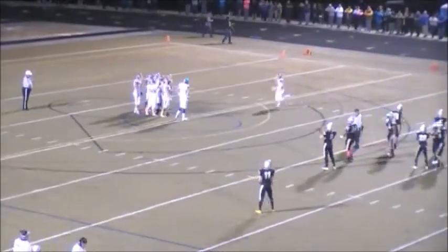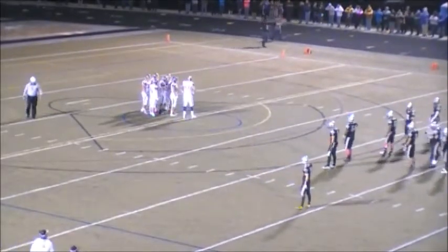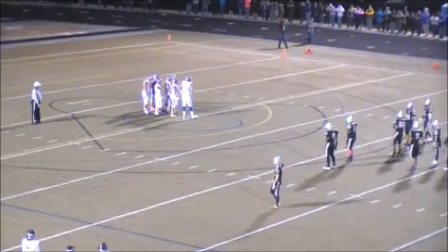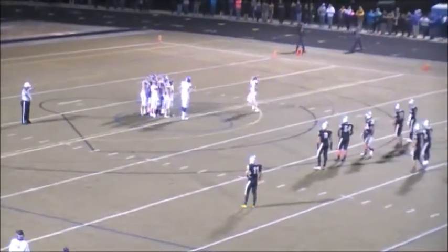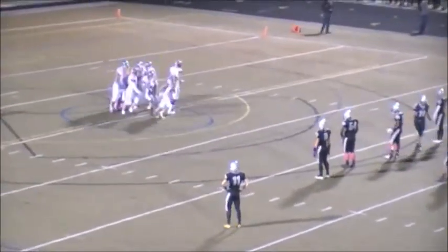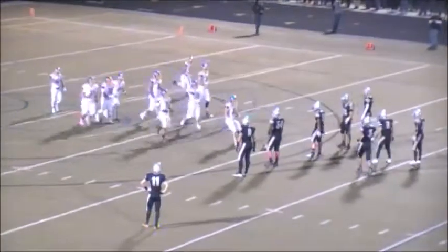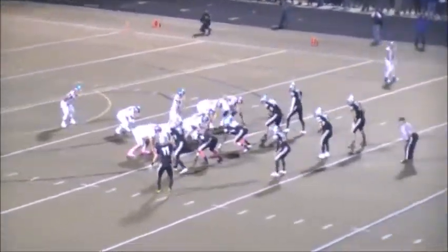What a defensive play by that free safety as he ran into the ball and separated it from the receiver. It bounced straight up in the air into the arms of a Walkersville defender. Yep. Christian Palisade dropped from his linebacker spot to get that bouncing ball.